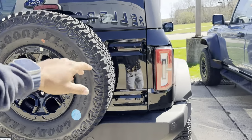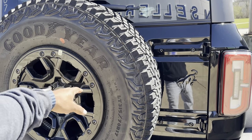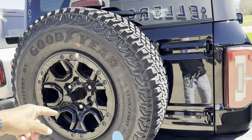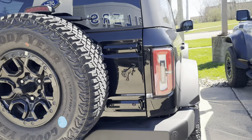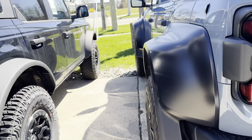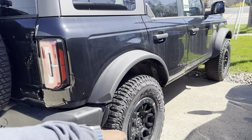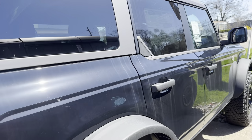With, like I said, the big meaty tires, and then the rims that I want, they got like a gray ring. The ring around it is gray. You know what I'm talking about. This is a Raptor. That's not my price range. So, no sir. But yeah, I like this one.